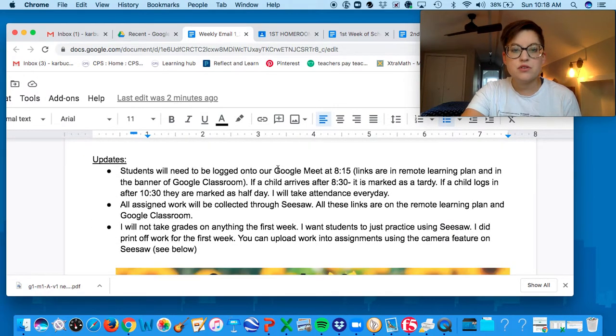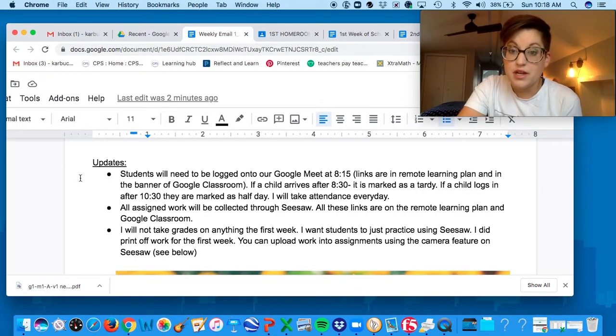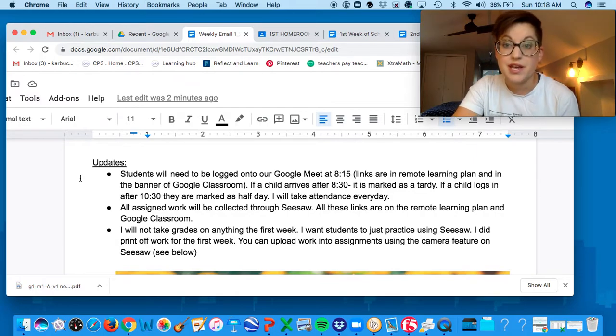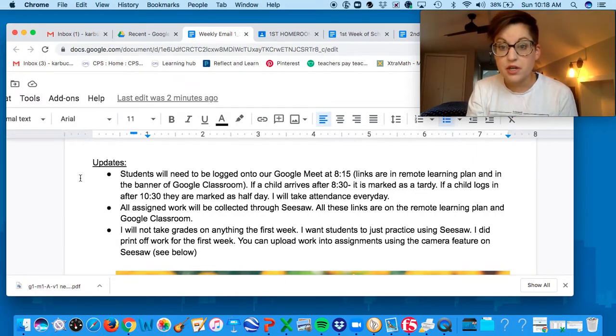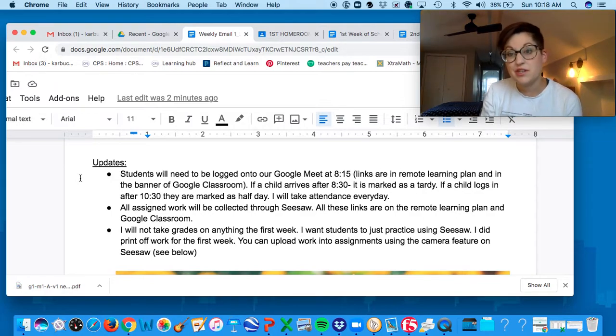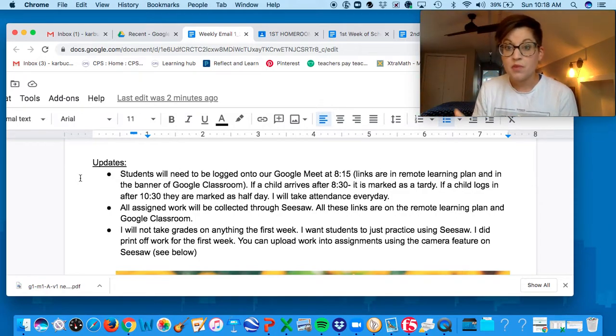And then we also just have some updates. Students will need to be logged into their Gmail or to their Google Meet by 8:15 to start our morning meeting. The links are going to be in the remote learning plan and in Google Classroom, and I'll get to that in just a second. If a student logs on after 8:30, it is a tardy, and if they log on at 10:30 or after, they will be marked as half day, and if they don't log in at all, it's absent.